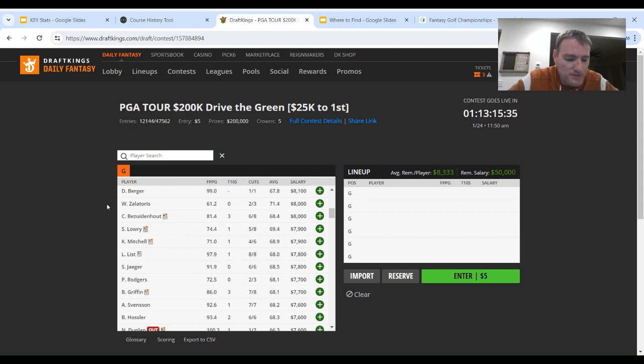And both of these guys have great history here at this course, great history in the state of California as a whole for Daniel Berger. And Will Zalatoris just checks off all the boxes for what we want in a skill set. Long, straight, good with his long irons. So if you're willing to go with those two guys coming off their injury, I think the upside is quite a bit of it. Just with their course history and how they played last week, I think both those two guys have a ton of upside. And I'm hoping that they come in lower owned like both of them did last week.